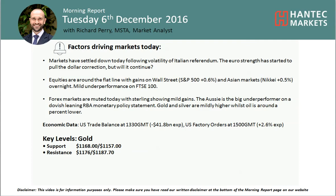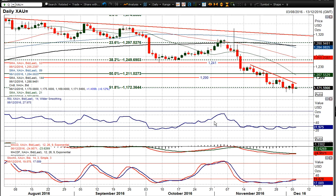Going to move on to gold, and on this gold chart I'm in two minds now because it is still in this downward trend. Last few weeks it's been tracking lower highs, lower lows. Yesterday had a lower low at 1157, bang on, before rallying. But look at the bodies of these candles; they're all holding up above 1170.